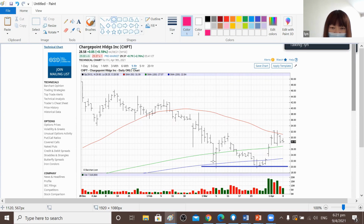A double bottom, Adam and Eve, and now it has turned into a cup and handle. See, the beauty of charting is you can play around with the formation, and as long as you catch the correct one, you can get very good reward.